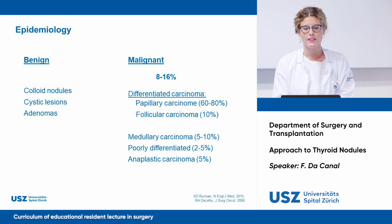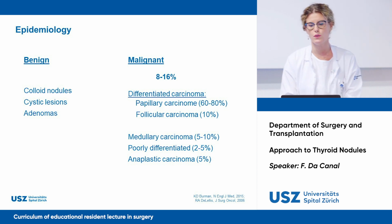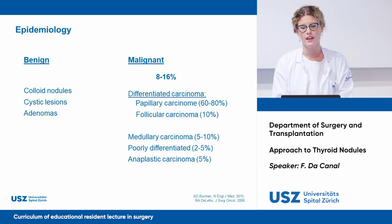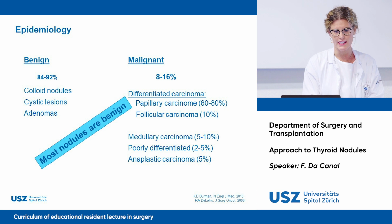Malignant nodules can be divided into differentiated carcinoma. The most common is papillary carcinoma, 60 to 80% of all cases, followed by follicular carcinoma in 10%, or poorly differentiated, medullary and anaplastic carcinoma in 5 to 10% of all the cases.